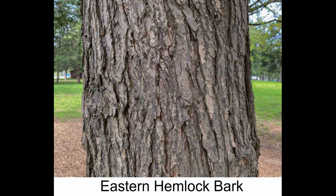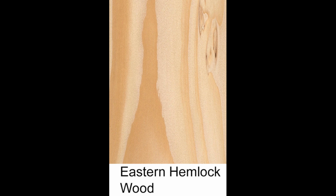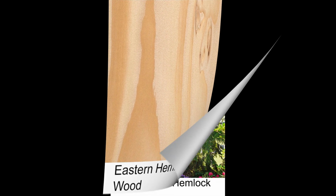The bark is scaly when young and matures to deep flat-topped ridges. The wood is fairly hard and used for rough lumber and is not resinous. It is also not recommended for campfires as it throws off sparks.